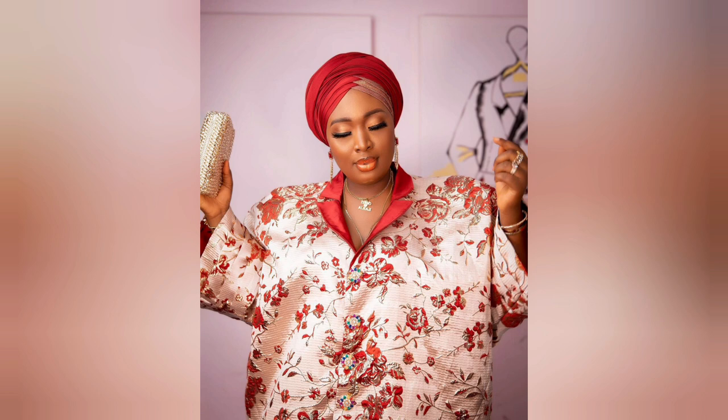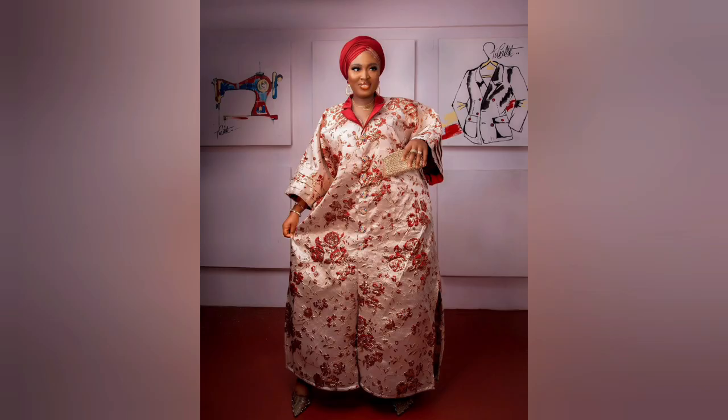Anyways, guys, come and see this beautiful kaftan. You can rock this to any kind of event. You can as well rock this particular one without your head wrap. This tie sleeve has been there. It's still trending for our amazing mothers and women. This is the full length of that particular one you guys saw.